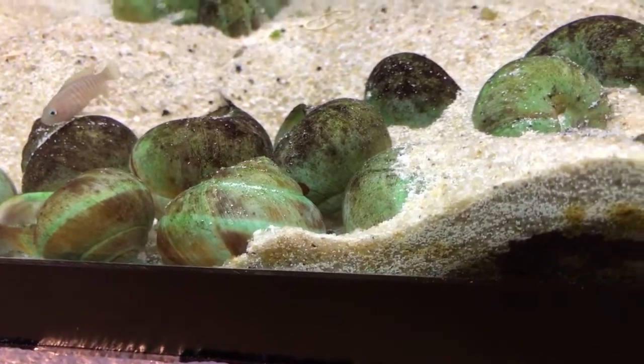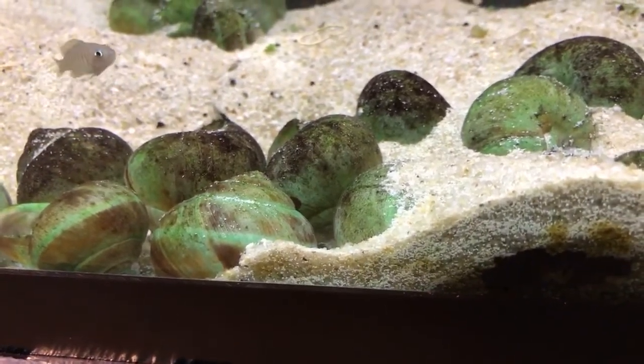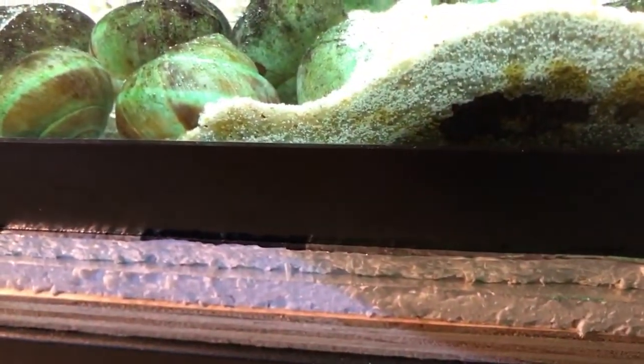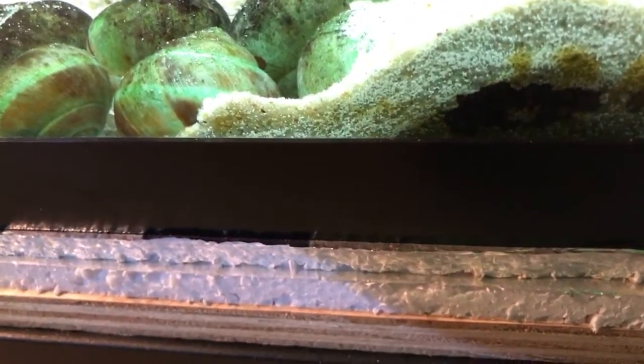Yeah, brine shrimp are magical. Newly hatched brine shrimp, magical food. Can't say enough good about them. But at this age, these guys can handle microworms. They can't quite handle the brine shrimp.